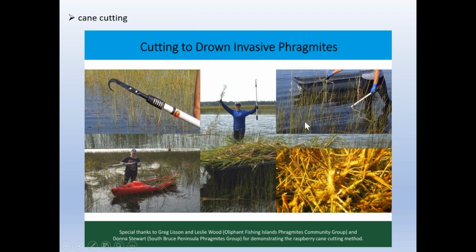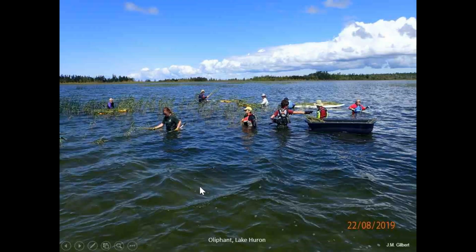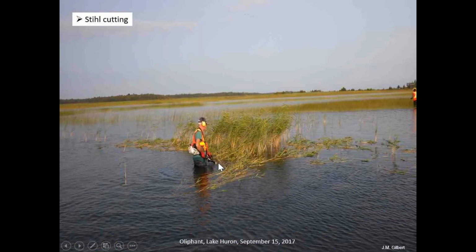And so it allows you to selectively harvest and leave the native plants all around it. And you can use an ice fishing sled or your kayak or canoe or whatever just to gather the cut material. And it's a great community building exercise. You can get your neighbors out. It's not noisy, so you can talk to each other, and you can clear a large area with a number of people out there enjoying the warm summer day for a few hours of work.